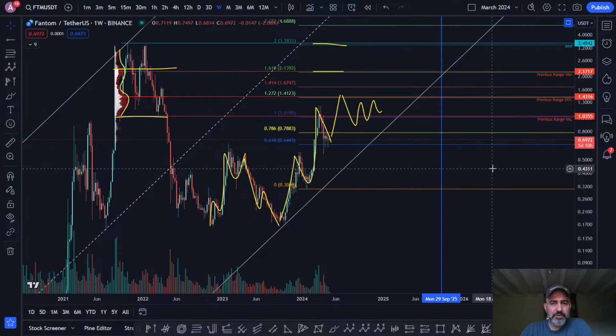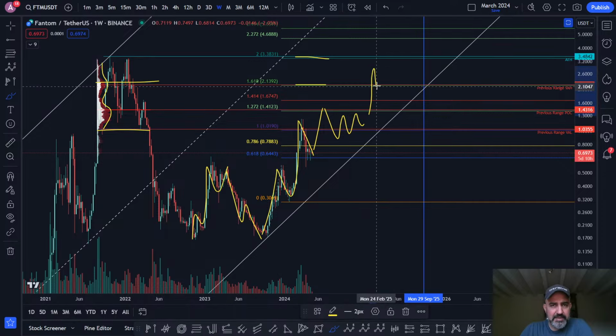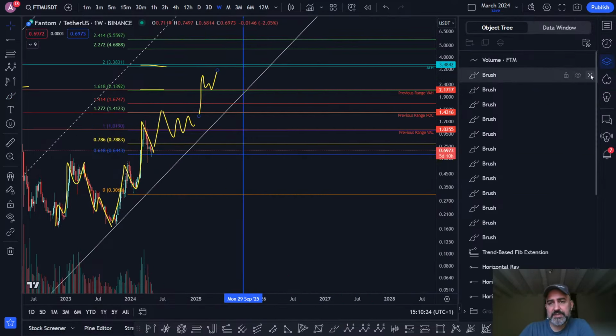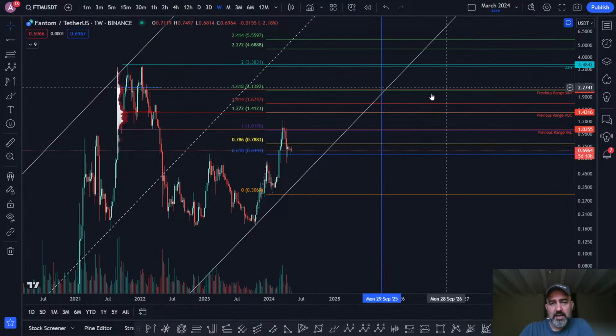Eventually what needs to happen is that the top of this previous range, the value area low and high at about $2.1, needs to be flipped into support for attacking higher prices. You're going to need to do that in the future. Without doing that, there's no way to get to higher prices. So there is a little bit of trap liquidity. I don't think anything's changed so much.